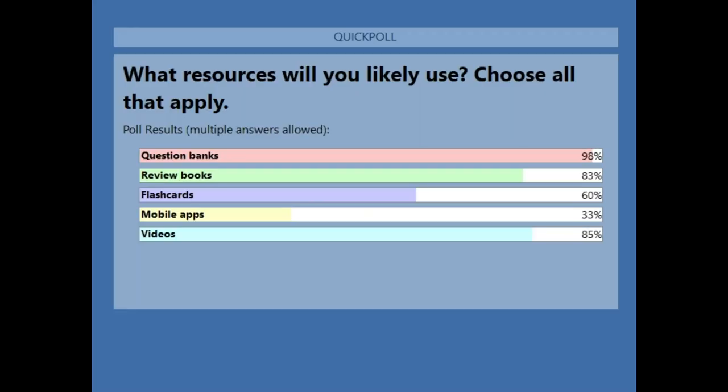And what you see is that almost everyone uses question banks. Most folks are using review books and videos. Quite a few of you guys are using flashcards, and a growing number of you folks are using mobile apps. So there's all kinds of resources out there, all kinds of modalities, and they are all valid.